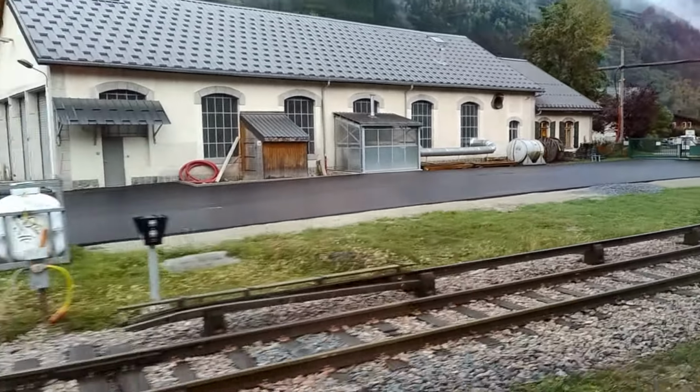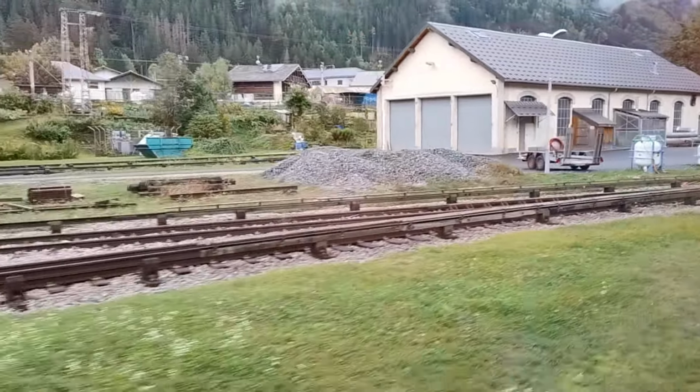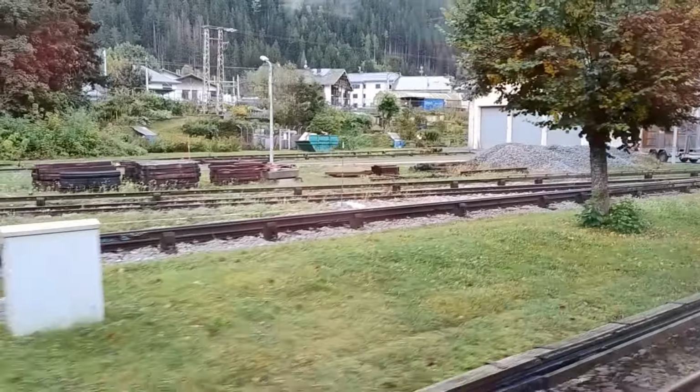And arriving into the main Chamonix Mont Blanc station. This is where you could change for the Glace Ice Train, which I'll be visiting later on today.